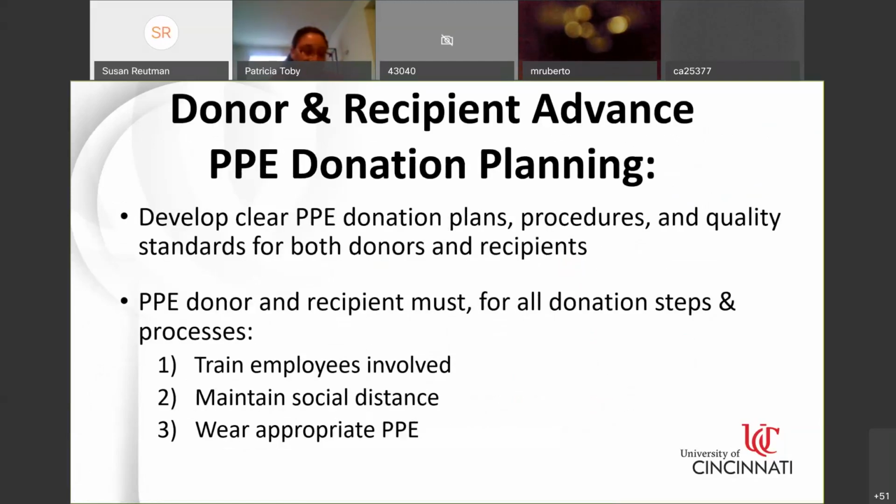So just a few thoughts. Donor and recipient advance PPE donation planning. Some things you can be doing as you're readying, when you have a live one, so to speak, somebody who's interested in donating it. Develop clear donation plans, procedures, just like anything, and quality standards for the type of PPE that you need, and communicate those both to the donors and to your own team, whomever that's going to be, that's going to be receiving the materials. For all donation steps and processes, there's going to be training of the employees and the donor who go and gather materials, and prepare them for shipping, who transport them. You'll need to decide if you're going to go get them or they're going to bring them to you. So following all those steps upon receipt of the materials, you get to train employees about maintaining the social or physical distance, and make sure they have appropriate PPE for this sort of transaction.